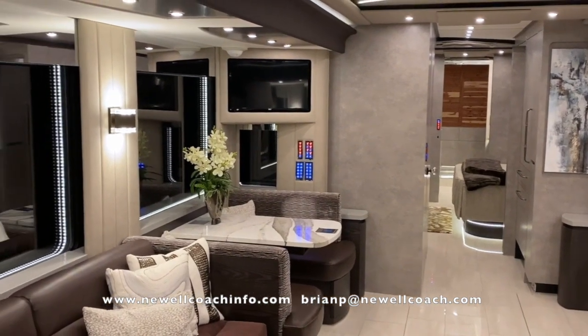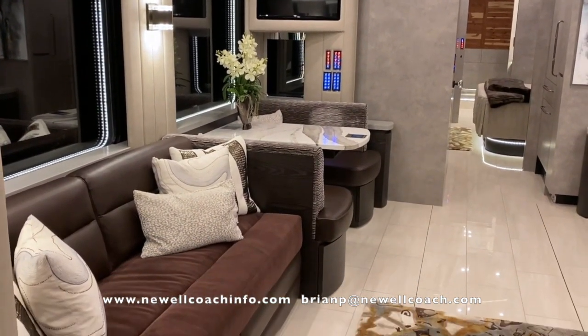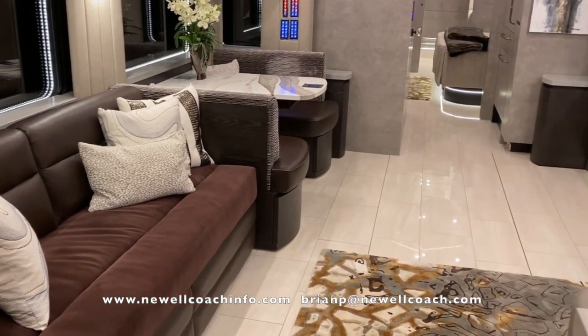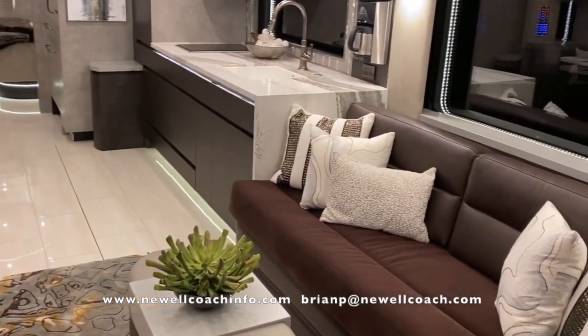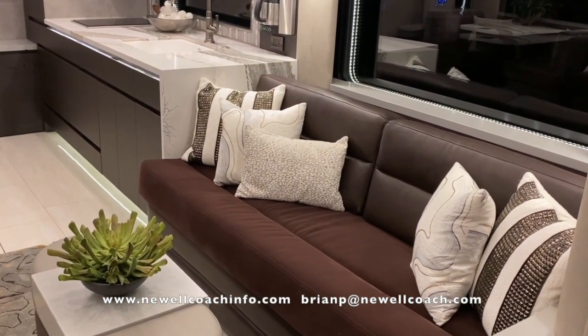It has two sleeper couches up here in the front. One is a jackknife style, similar to how a futon would work. And the one over here on the other side is an actual sleeper couch with a fold-out air mattress, built-in compressor, roughly a queen size.